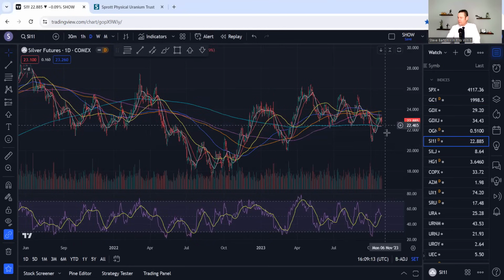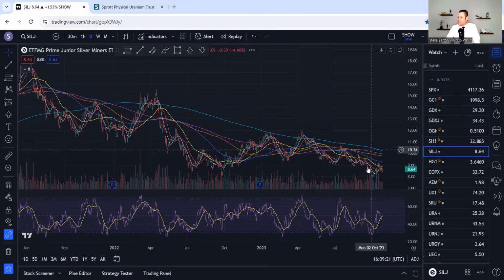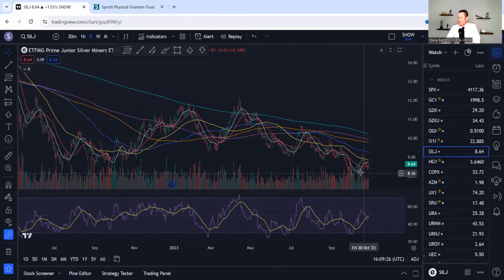Don't quite have a Fibonacci just yet, but if gold corrects down, silver's probably going to correct down with it. The leverage bet we placed on this was with SILJ, and again, I haven't put the arrows in yet, but we got one in around $8 or so. It ran up to 9. Maybe we should have sold it there. That would have been a nice little 12% move, or 13 or whatever that is.